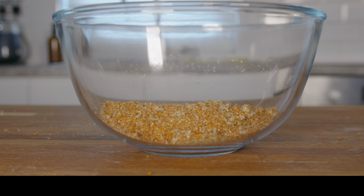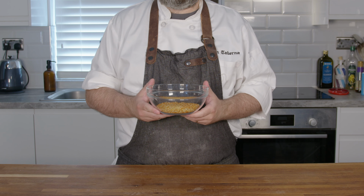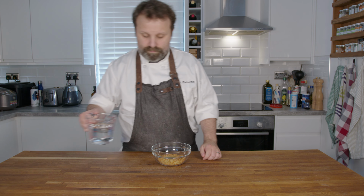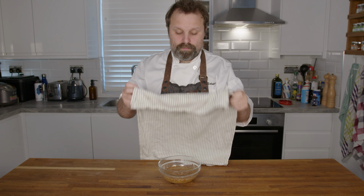Yes, we were surprised too, how a technique that has been in use for literally over 10,000 years still works. Now, you might think we are going to grind this into flour, but we're not going to do this. Instead, we're just going to soak these overnight in some water. We'll pick this up in the morning.